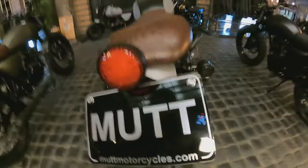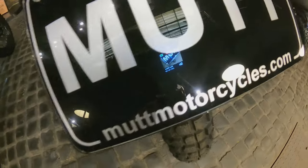Is great because all of the number plates say Mutt, and here you type that, you can buy some stuff. Even if you want to buy one of these bikes right here, Mutt motorcycles.com. Yeah, good.